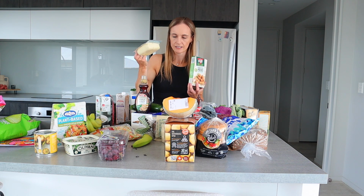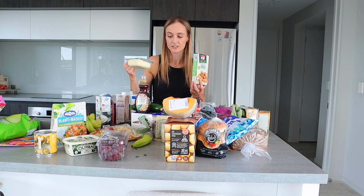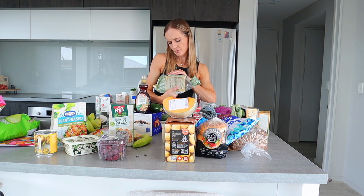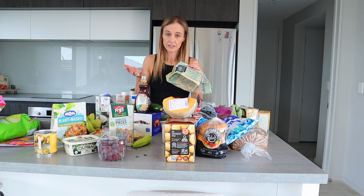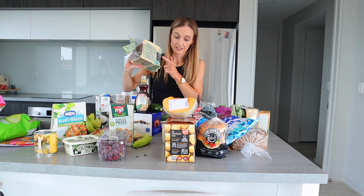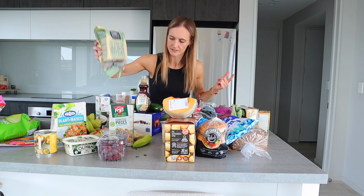I've got to grab another couple of these, but I usually get them from another grocer, which does a lot better than this. So got a low carb bread, sort of like a keto bread, that my partner actually eats. She switches up between regular bread and this, so that's actually really nice as well. I don't really eat this a lot.